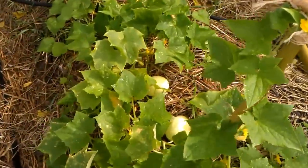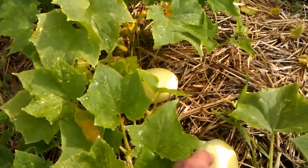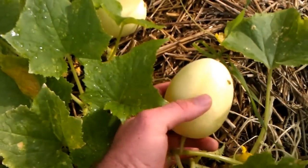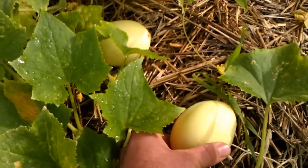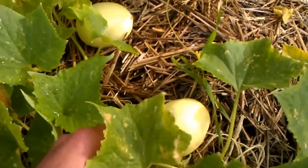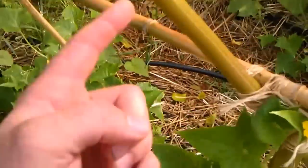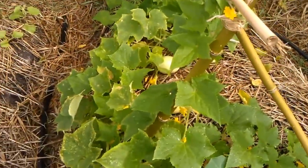This row here, I'm excited. These are dragon egg cucumbers, and you can see they're producing really beautiful fruit this year. These are 2 of the 3. I picked one yesterday and ate it, and it was pure magic. I am so excited to have an abundance of these guys, and as soon as I can get them to trellis up onto this bamboo structure, we should have a lot more fruit production.